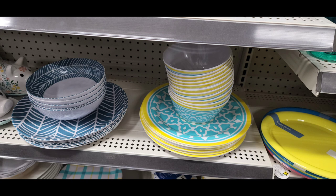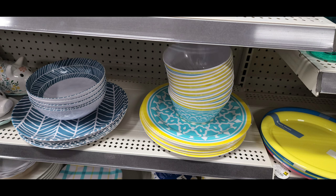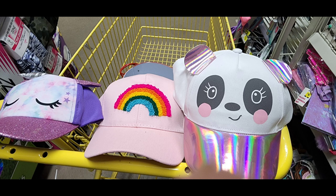So we're going to play a little game of name that color. What color do you think the blue plates and what color do you think the teal plates are? The answer will be at the end of the video. Also, can you spot the penny?